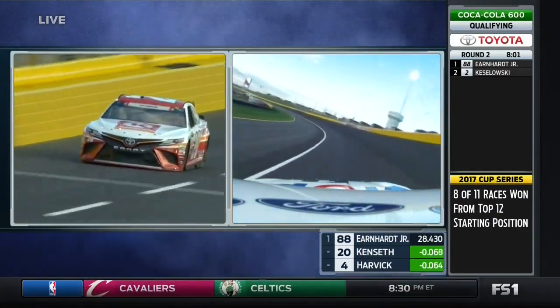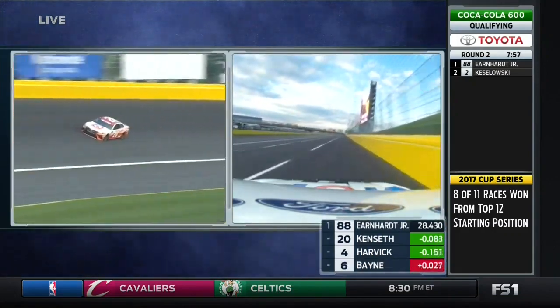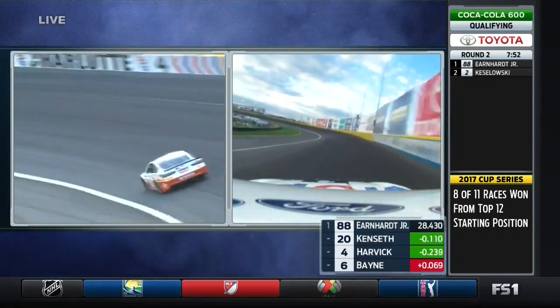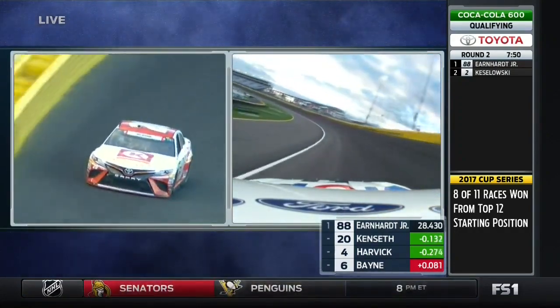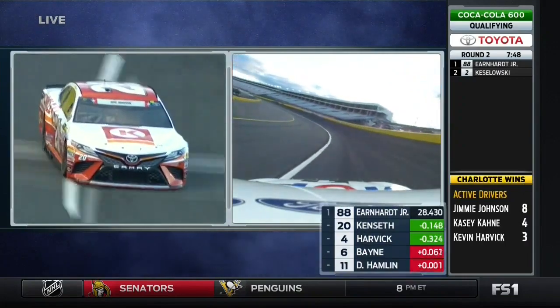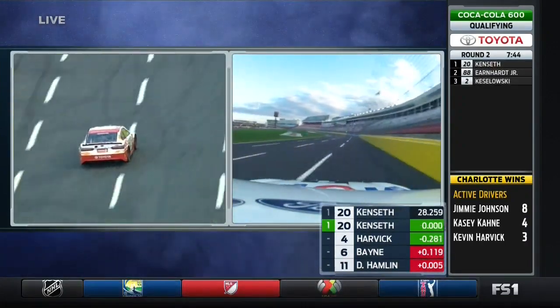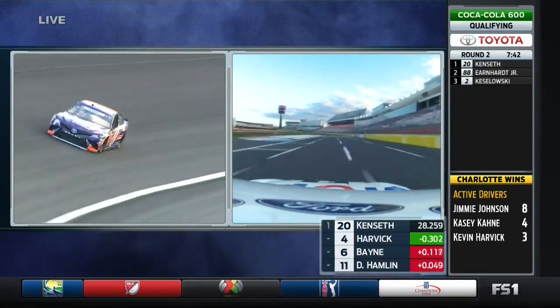Kevin Harvick on the right of your screen. They were also very fast in practice, so about the time you start to want to write somebody off or you think somebody's got problems, here they come. A lot of green lights there. Yes, sir. That's a great lap by Kenseth, 28.25.